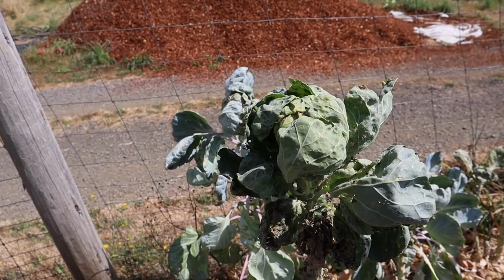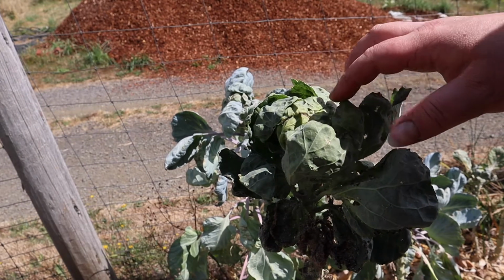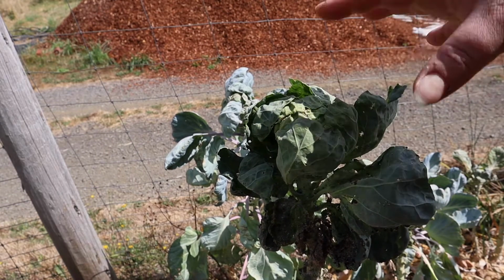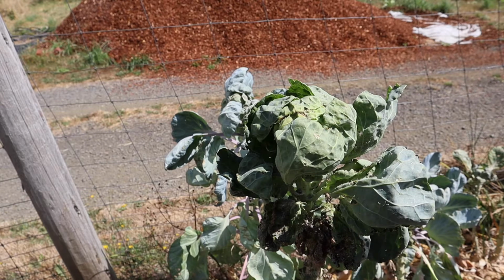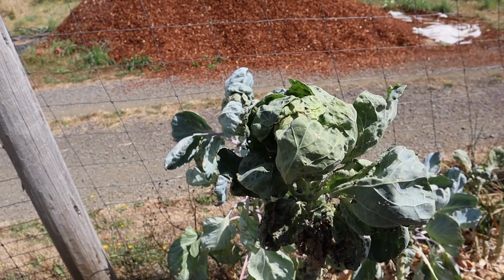This particular Brussels sprout had been giving some trouble during the summer. You'll notice here, especially up at the top, there is some leaf damage, and this was due to aphids. So this plant had already been getting attacked by aphids. I was spraying it down the best that I could during the summertime, trying to wash it off. Aphids are a little bit tricky to try to manage organically just because they multiply so quickly.